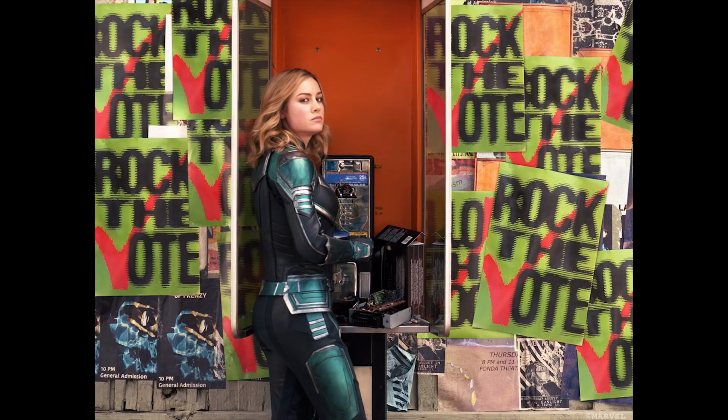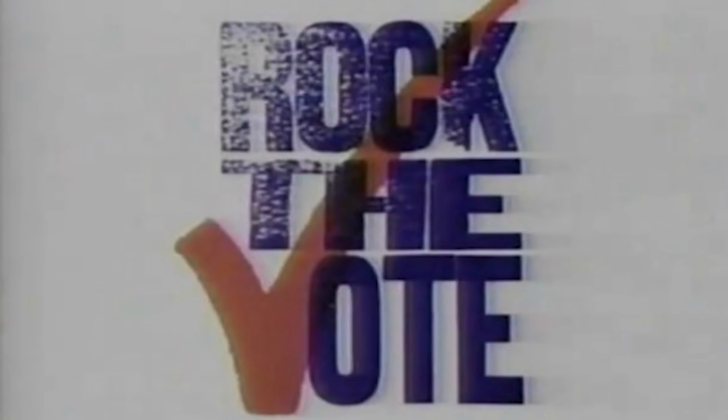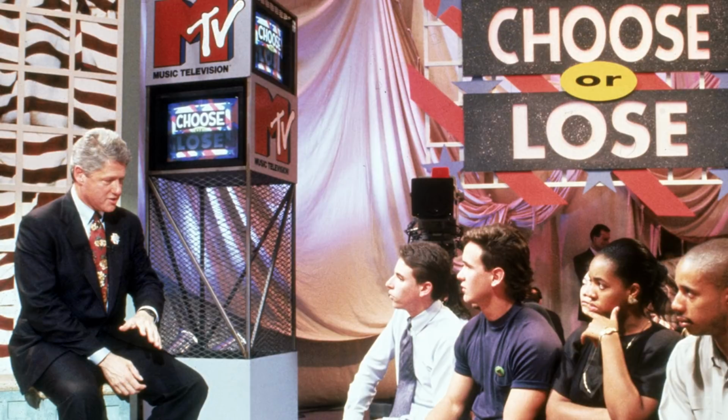The biggest new one here is the Rock the Vote early 90s Easter egg. So this is a bit of a Howard Stark connection via the Joint Dark Energy Facility, Exodus, Goliath, and Pegasus Easter eggs. If you're not a child of the 80s or the 90s, there was this MTV thing called Rock the Vote that they did to try and get young people to go out and vote during corresponding elections. They did it for the 92 election and the 96 election.